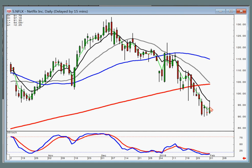Even though it closed back slightly below there, what's it all indicating right here in the oversold area? Doji, now some buying right here at this level. That's pretty much indicating there's definitely some buying coming in here.